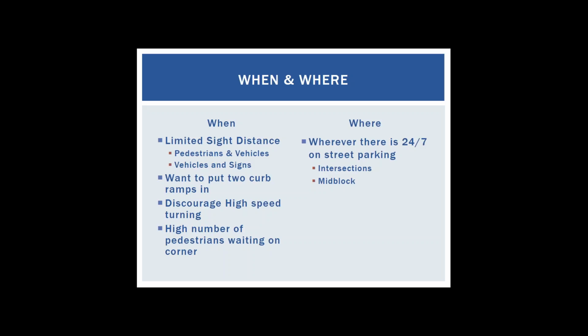So when and where do we put in curb extensions? And I'll leave it just at that term rather than trying to say all of them every time. Where there is limited sight distance, in other words, you have a narrow street perhaps, and there's very limited sight distance between pedestrians and vehicles, and in some cases between vehicles and signs. Again, where you may want to put in another curb ramp or you already have one, or you put in two curb ramps during a reconstruction project. We know that they discourage high-speed turning traffic, which is important for pedestrian safety or reduce pedestrian risk. And it's also a place where you can accommodate a high number of waiting pedestrians on the corner. Some folks refer to it as a reservoir on the corner.